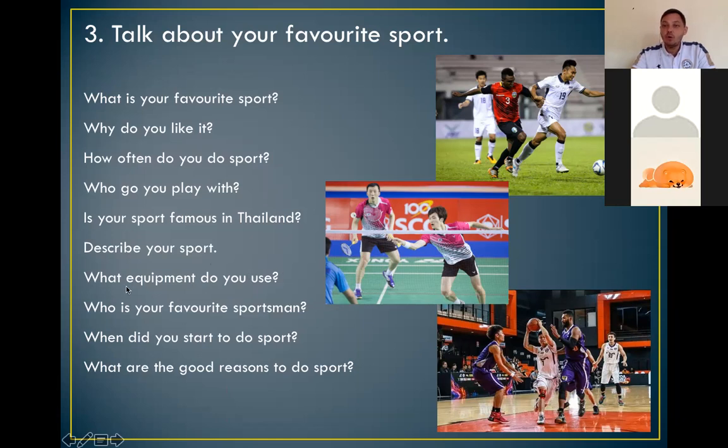Okay, and also you can describe your sport, okay? For example, what are the rules? You can talk about the rules of badminton, what you have to do, and what equipment you use for that. Like rackets, the shuttlecock. You also need to wear special dry fit t-shirts, for example, right? Shorts, trainers. So you can talk about all these things.